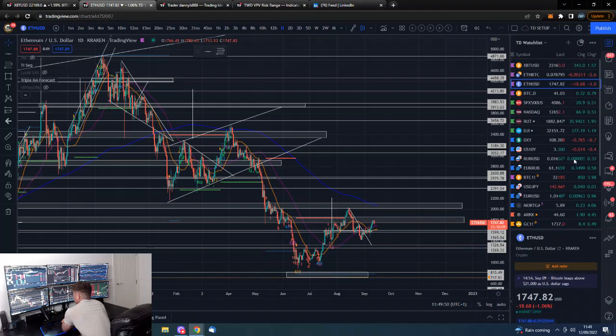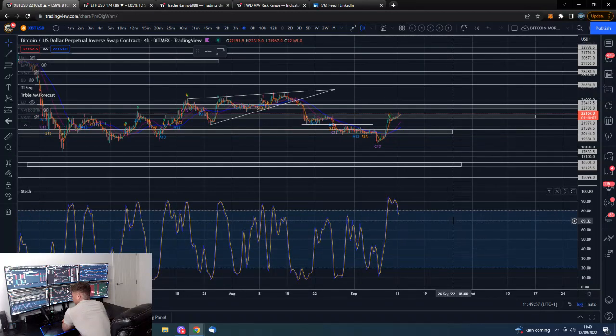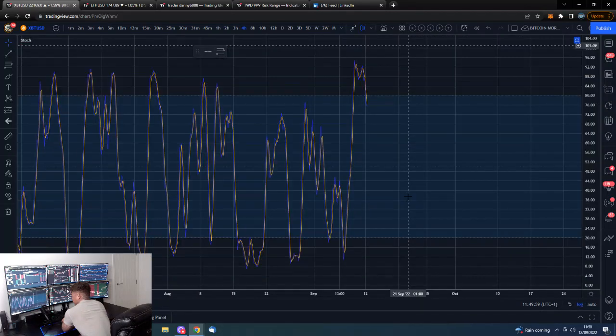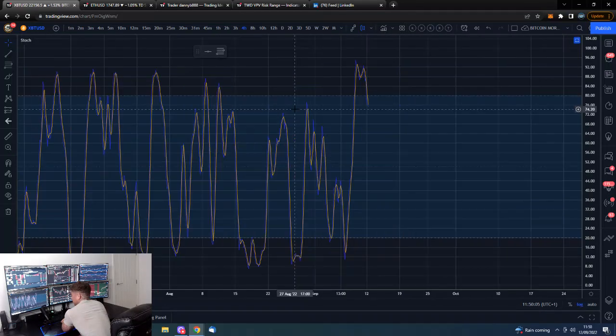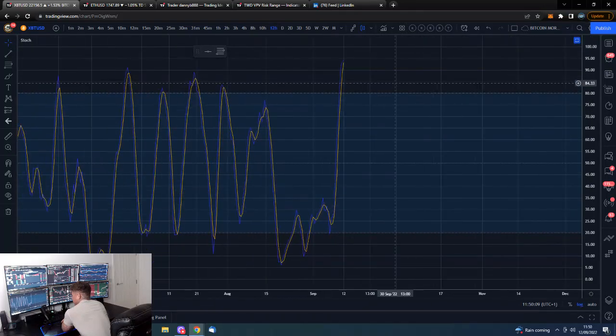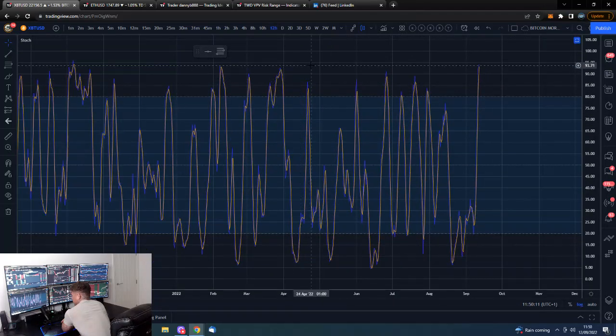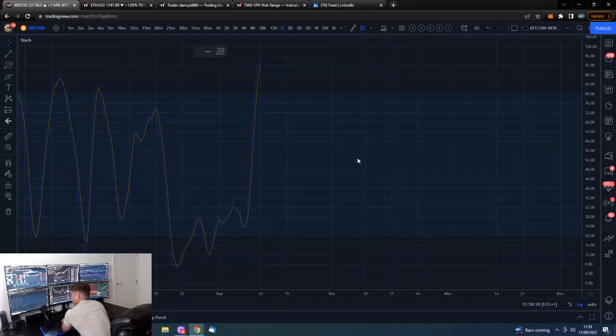Anything else? No, not much else to look at on here. So stochastics on short time frames are probably going to be getting a bit extended. You can see 4 hour is coming down from a particularly high level, not really seen that high a level since March. 12 hour is getting very toppy here, not seen this high since around February. So these are high levels for this to come down from.